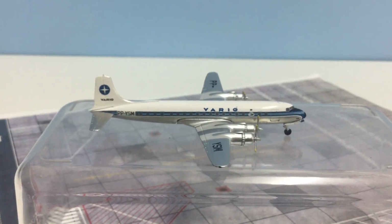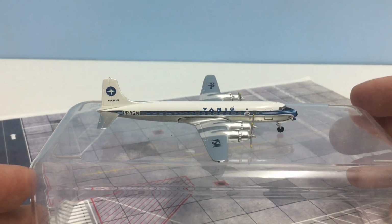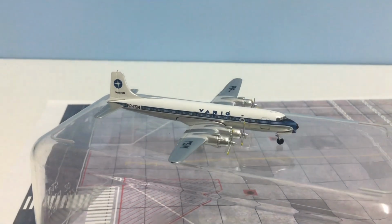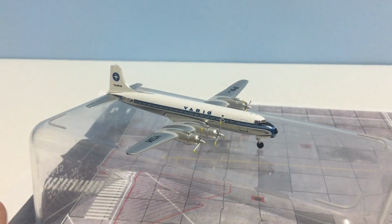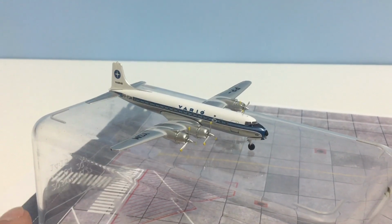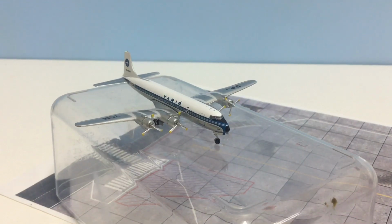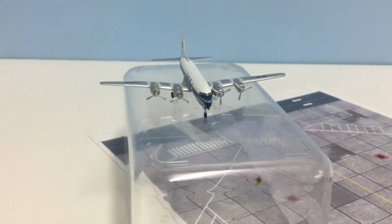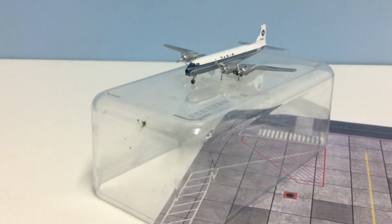There we go. See, actually the nose doesn't look too bad from that side, but from the other side it does look a little bit asymmetric. I already have the Lockheed Super Constellation by Aeroclassics, which was made many moons ago, and so this one will pair nicely with that. And Varig were much more a Douglas customer than they ever were a Constellation customer. Anyway, obviously they did rather enjoy the Electra for a long time.